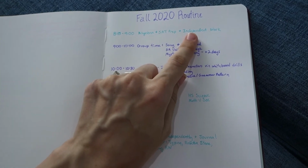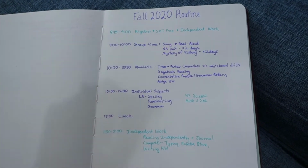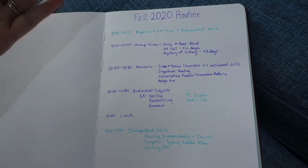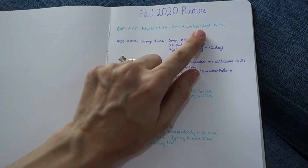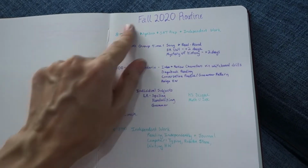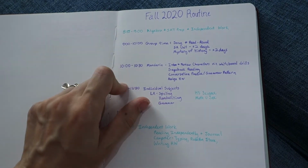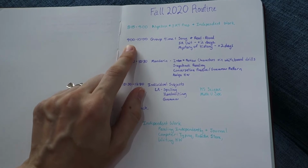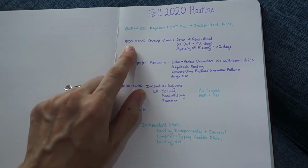And then the younger ones will be doing their independent work, either leftover work from the day before or going ahead and getting started on some of their math worksheets or language arts worksheets. But this is that time where I'm not around, my babies aren't around. At 9 a.m. I show up with toddler and baby in tow.